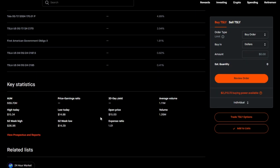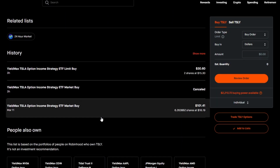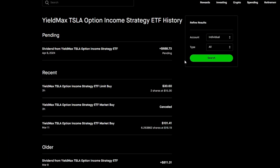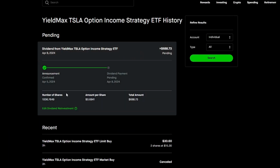Not going to go through the actual holdings of YieldMax, but what we are going to show is the actual income that is going to be paid here. So I have 1,000 shares. We're getting paid 68 cents a share, which will come out to $688.73. I did get a $4 QQQY payment.